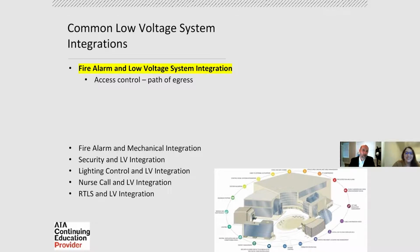And there's also lighting control integration. It's become increasingly common for fire alarm systems to talk to lighting control. When there's a general alarm, all the lights that have been dimmed automatically or by end users in their offices, or scheduled lighting that's down low because it's in the middle of the night, if the fire alarm goes off, all of those are going to ramp up to 100%.